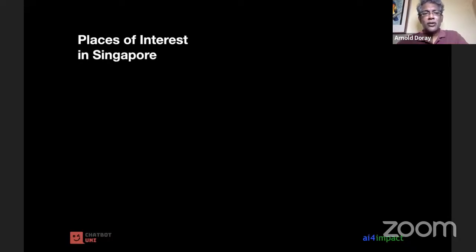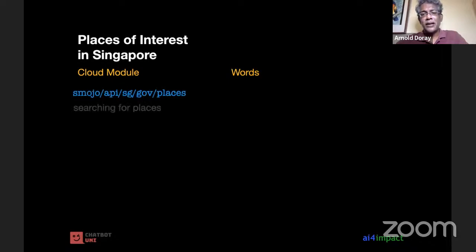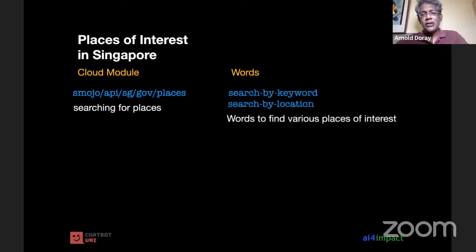And last of all, we've got the places of interest in Singapore. This is the most complicated API because it does a lot. And it's just one API, /spaces, but you've got tons of words with tons of options, right? So there's search by keyword and search by location. Search by keyword is basically that all of these locations in the database have got some kind of keywords, like jade or time or something like that, right? And you can actually search for these keywords.